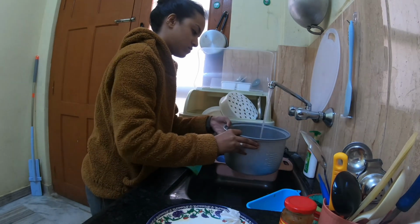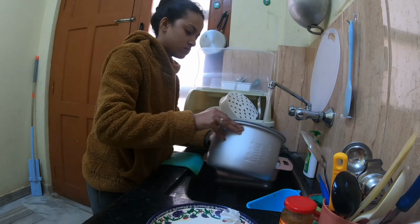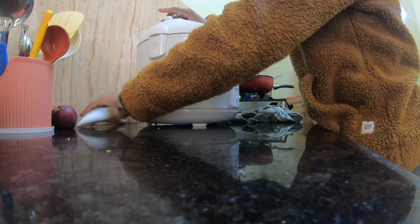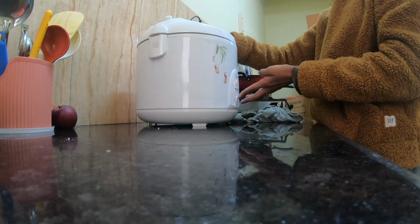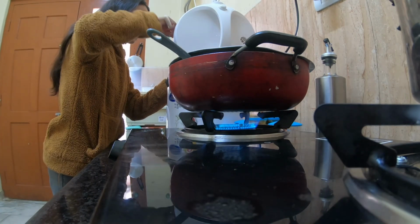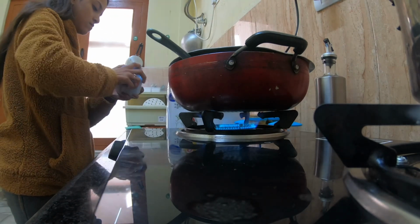So after that I'm going to prepare lunch for myself. Now I am going to cook rice. Soon enough the rice is cooked, and now I'm going to pack my lunch.